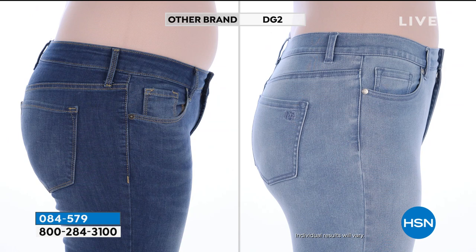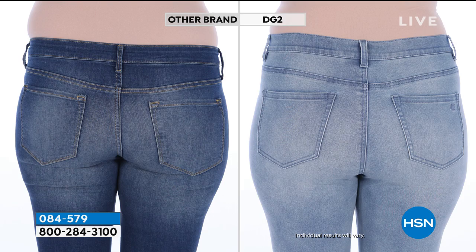But that is the same human being. The other brand model is also the DG2 model. Look what a jean can do for you. Look at how much smaller, oh my gosh. The derriere of DG2 is 20 years younger than the other brand. It is amazing what that shaping yoke in the back can do when you put it in the right position.